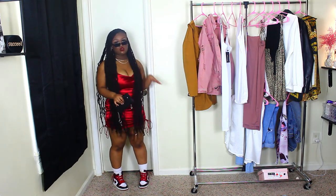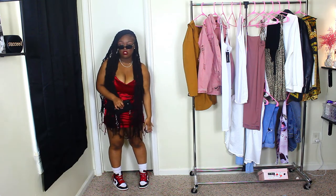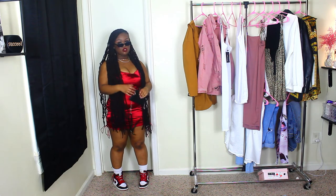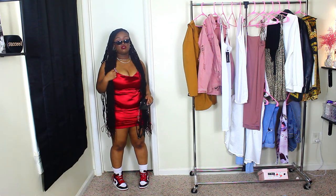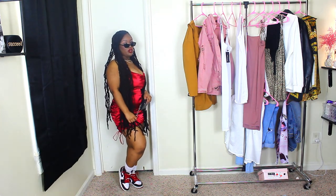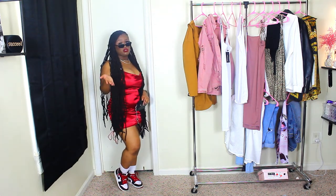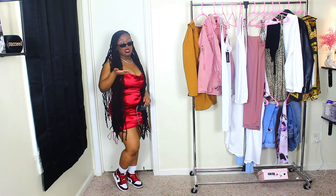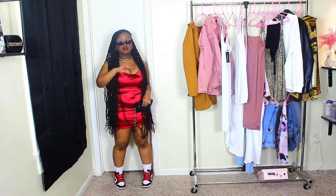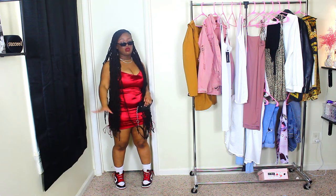I've been dying to do a satin dress with some Jordan 1s look for a long time, and I've finally been able to do it. I got this dress from Shein. It was like $17, and I just got the black, red and white Jordan 1s. I'm not sure exactly which ones they are, I just know they some ones. And then I got on some white rose socks, which is my favorite accessory to wear. I love me some white rose socks, y'all.